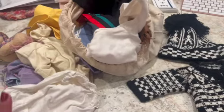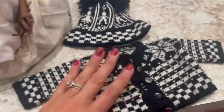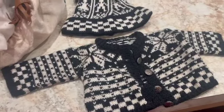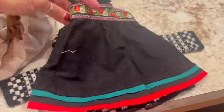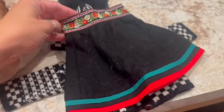So this is a lot of American Girl doll clothing, and I think this right here is the real feature, the real draw on this lot. So you can see there's a little bit of hair there.